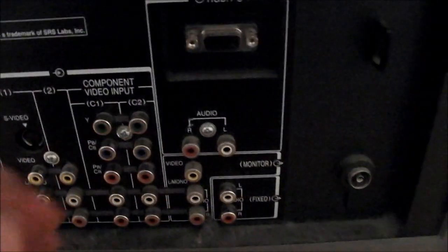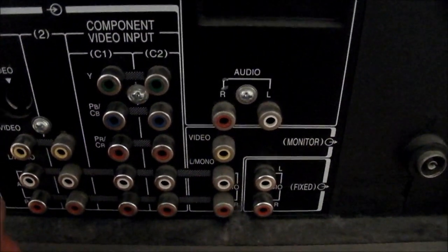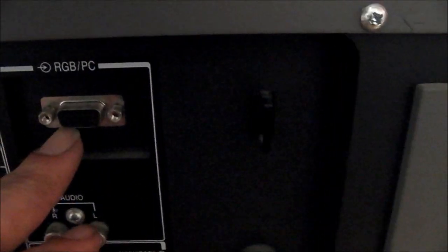Let's go down to the all important connectors. So you've got your composite and audio and all those, so let's get to the important stuff. There's two component video input sources there, C1 and C2, and then up here we've got a VGA connector. Now that is an advantage over the Sony already.